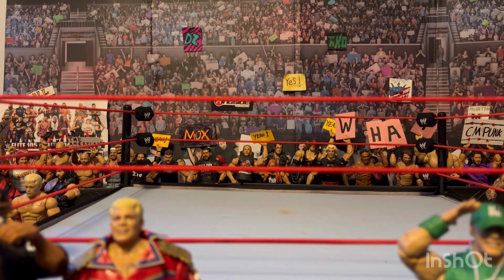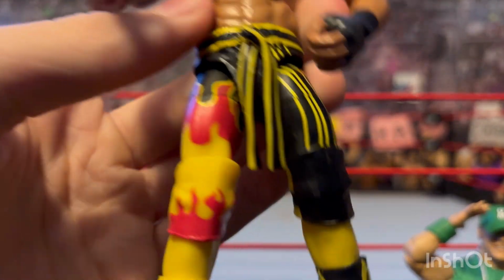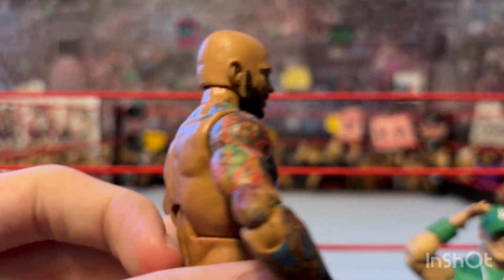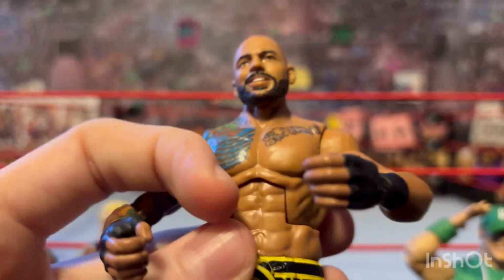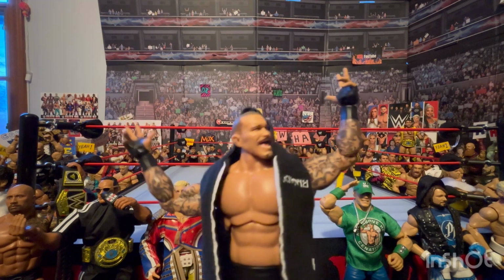Ricochet. This was Elite 101. This figure is the best Ricochet figure ever, and it's just so cool. Here it is. He's got the black and yellow boots on the one side, all black stripes and everything that says Ricochet and orange, but this side's so cool with the flames and everything. So awesome looking, and amazing torso. He's absolutely shredded in real life. They did a fantastic job on tattoos, making them colorful like real life and everything. Amazing head scan, double jointed arms and everything. This figure is fantastic. Alright, next up is the Ultimate Edition Randy Orton, the first ever Ultimate Edition Randy Orton.